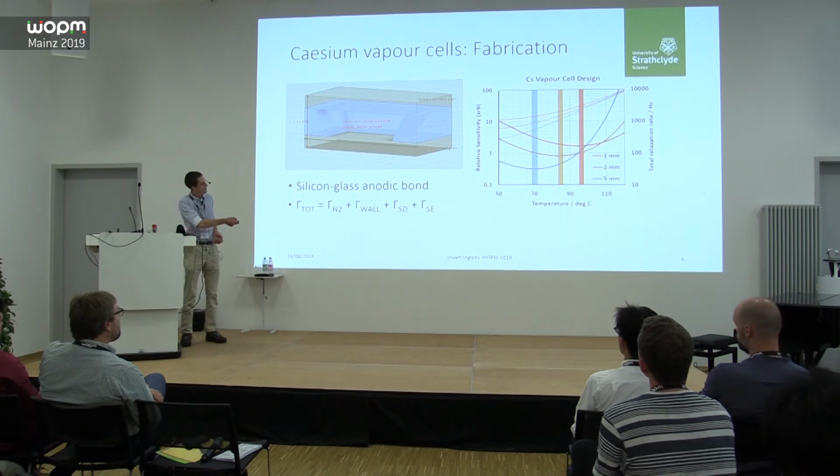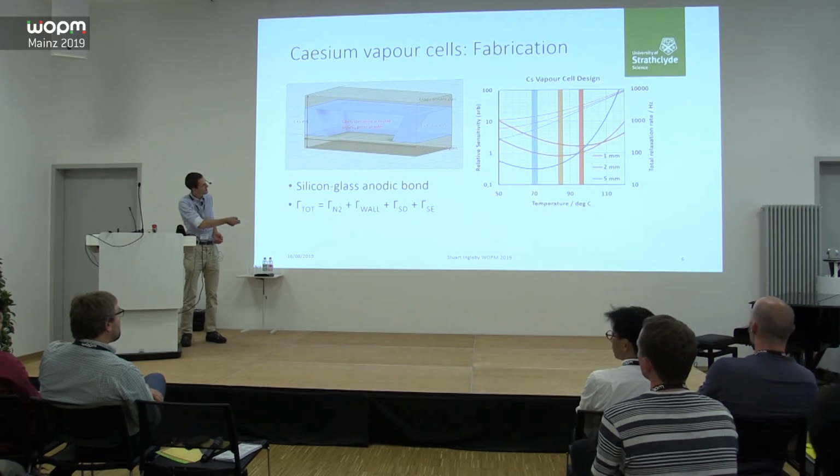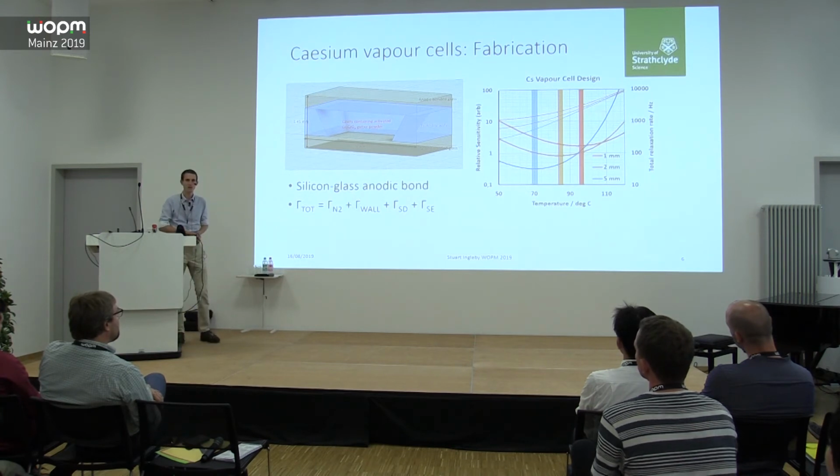If we can move from 1 millimeter to 2, and this is the cell that we've fabricated and used in these tests, then we bring the operating temperature down quite a bit, and now we're maybe sitting a little bit north of a kilohertz relaxation rate for that cell.